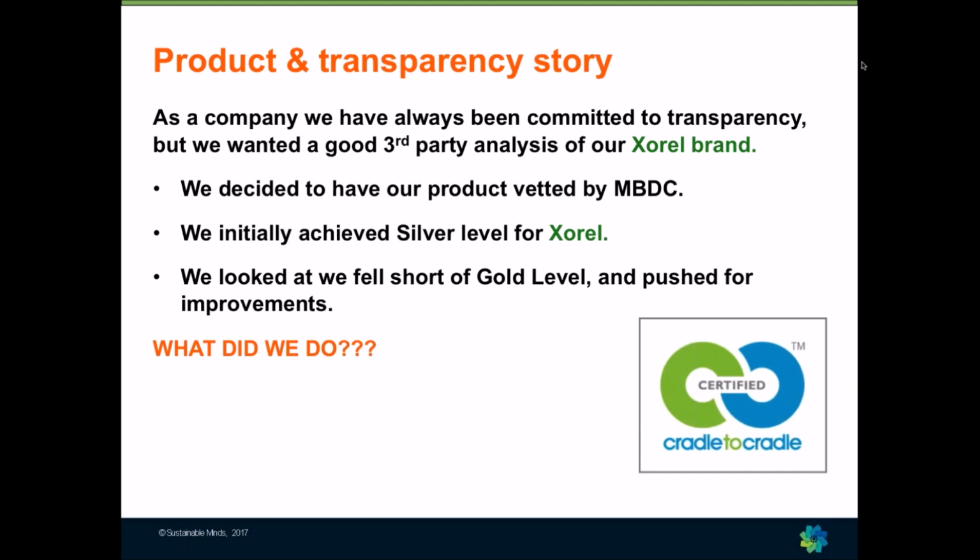And we initially achieved silver level certification. And so we felt we were in good shape, but we asked the question, where did we fall short of gold? What can we do? What can we do better? So we pushed for improvements.